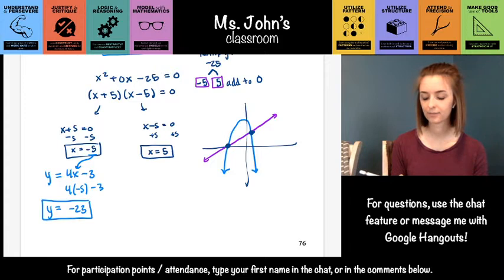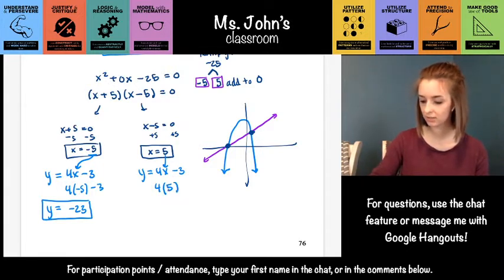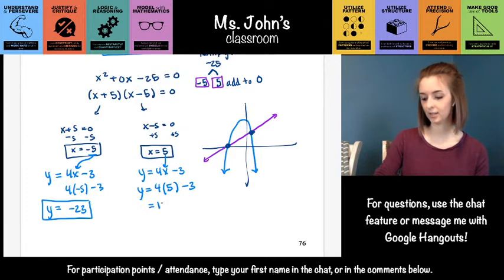Just double checking. Yeah, I think so. And then same thing for this one. I'm going to plug in +5 for x as well to see what y is when x is 5. 20 minus 3 is 17. So the other y is 17.